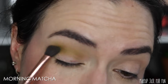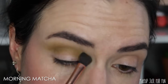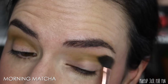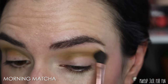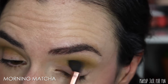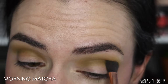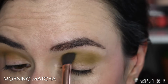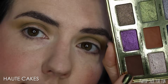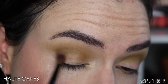I think that the whole Morning Matcha name for this shade is a bit of a flimsy way to wedge this color into a theme that it doesn't really fit into. However, I am not too mad about it because this is definitely the best matte shade in the entire palette, performance-wise. Plus, I just like this color, so I'm glad it's here, but I don't think it fits the theme at all. This eye look is really just the best of the best shadows here.